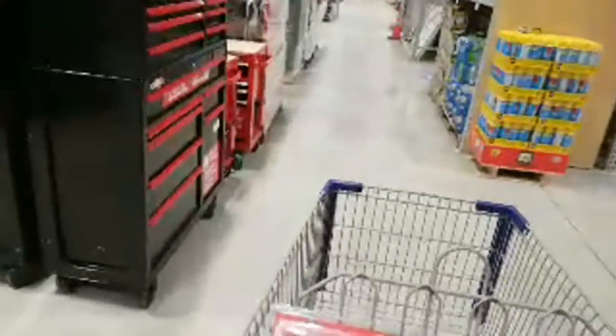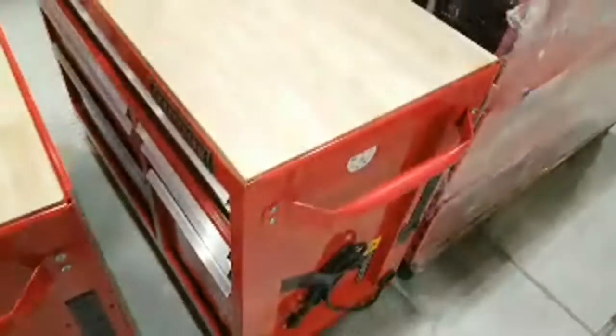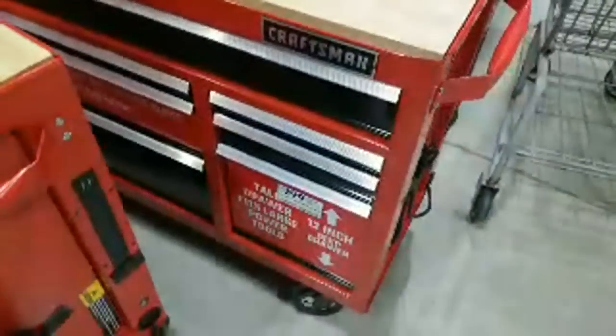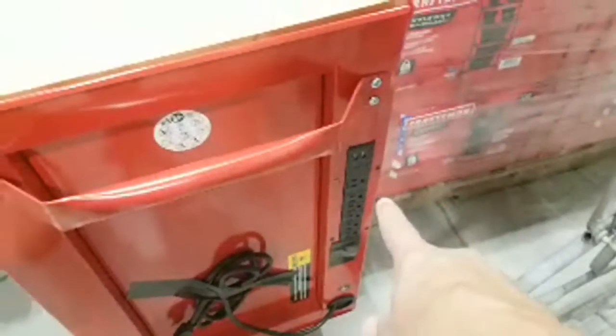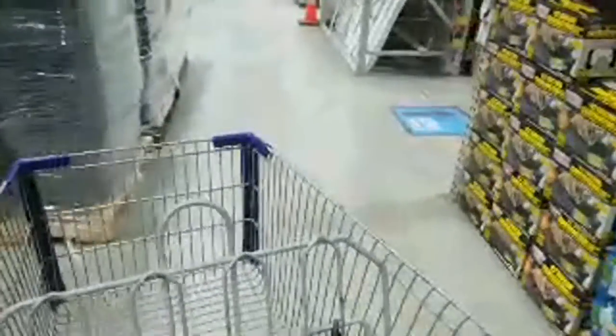And I do kind of like these little mobile ones here. These are the mobile 47s, mobile 41. Yeah, so they got the outlets on the side there and the USB. Nice countertop on them. Okay.